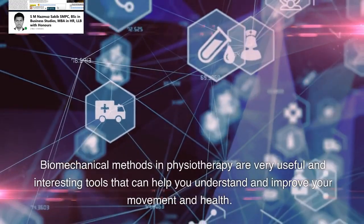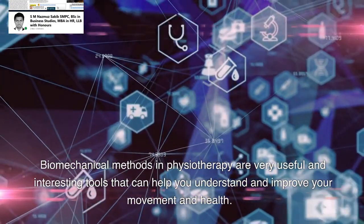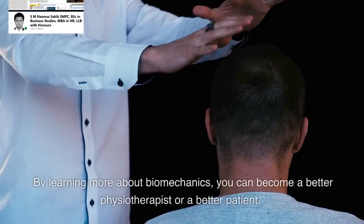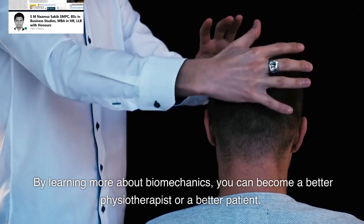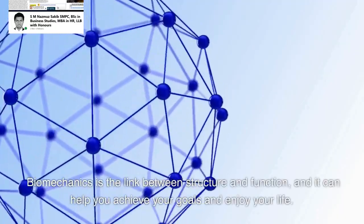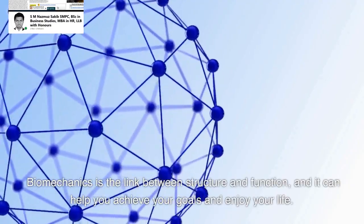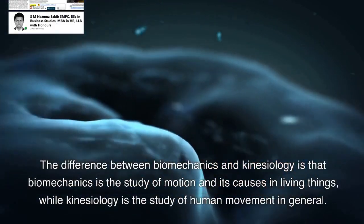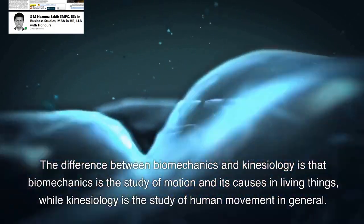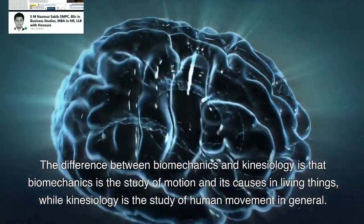Biomechanical methods in physiotherapy are very useful and interesting tools that can help you understand and improve your movement and health. By learning more about biomechanics, you can become a better physiotherapist or a better patient. Biomechanics is the link between structure and function, and it can help you achieve your goals and enjoy your life. The difference between biomechanics and kinesiology is that biomechanics is the study of motion and its causes in living things, while kinesiology is the study of human movement in general.